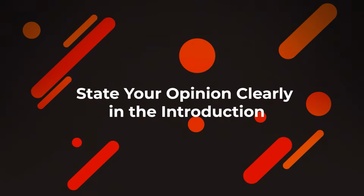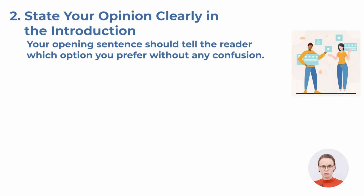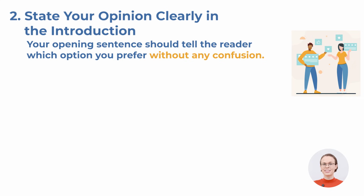Tip number 2 is crucial. State your opinion clearly in your introduction, so the examiner knows your position immediately. Your opening sentence should tell the reader which option you prefer without any confusion. This clarity is essential for scoring high in task fulfillment because it shows you understand the purpose of a survey response. Let's compare 2 examples.